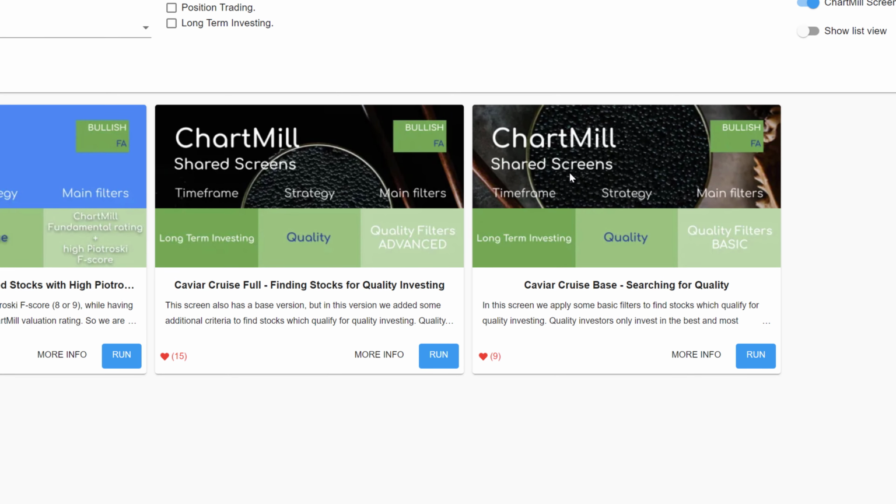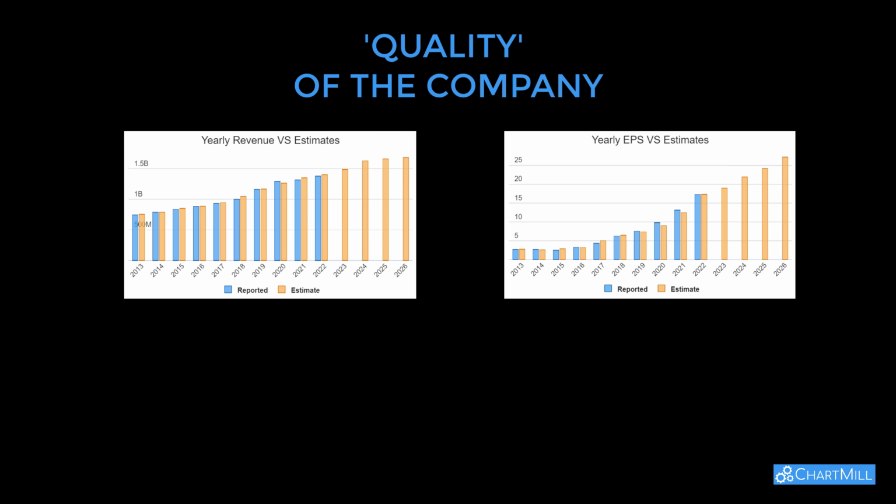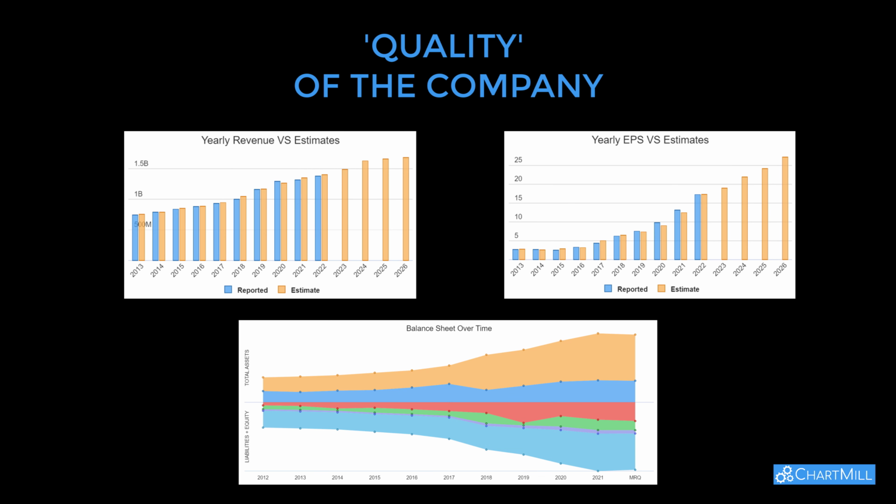But what exactly are quality stocks, and how does the quality investor differ from investors who focus on growth or valuation? The most important thing, as the name suggests, is the quality of the company in which one invests. That quality manifests itself in very solid companies with an outstanding track record over a period of at least 5 to 10 years and a healthy financial balance sheet.